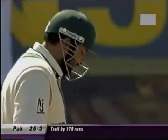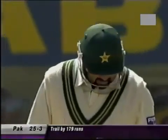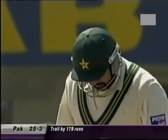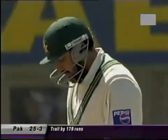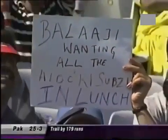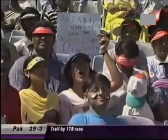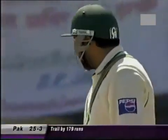Really not worried about the situation here, Inzamam. Just looking at the merit of the ball. Really not bad balls either, the 3 boundaries. Made it look so simple, as Ravi Shastri said. That's what batting is all about.